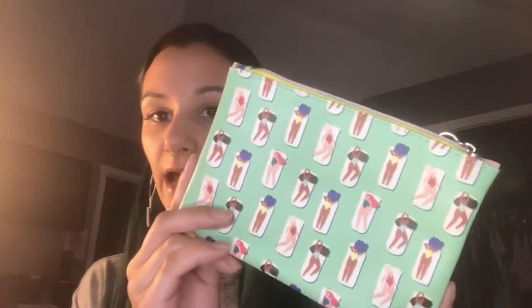So I have 2 more items in this box along with the bag. This is a bag that came this month, and it is nice and summery cute. So the next item is the Marbled Metals, and this is color Wicked. So when you open it up, it is pretty big. I didn't expect it to be so big.